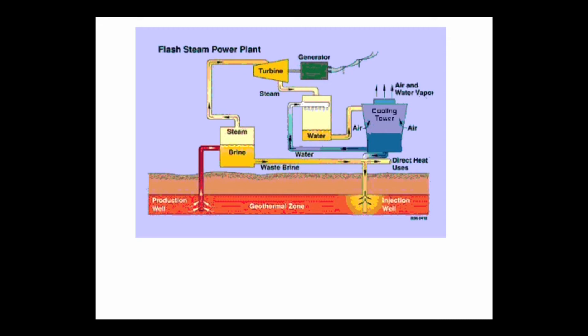The second type of plant is called a flash plant. This power plant brings hot water in excess of 300 degrees Fahrenheit to the surface, where it flashes into steam in the separator, and this powers the turbines.